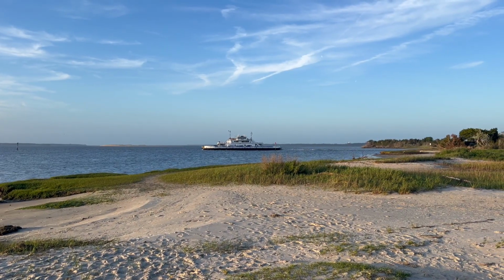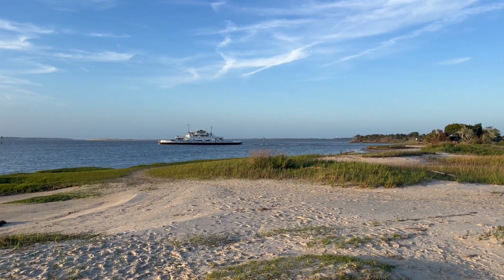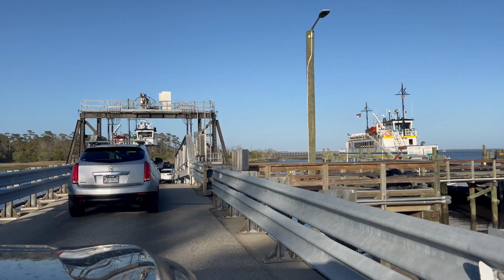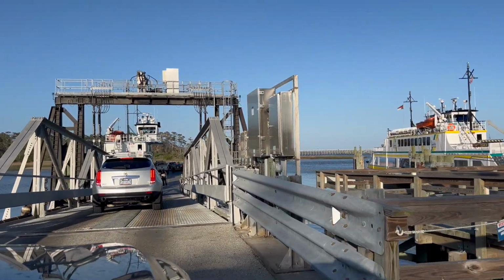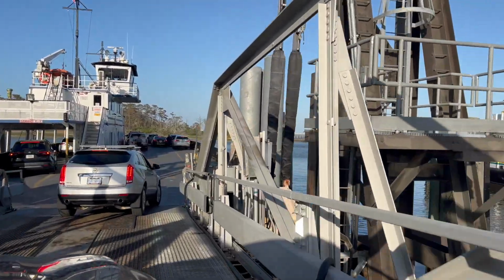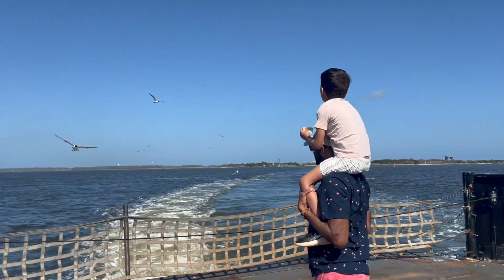One of our absolute favorite things to do while we're down at the coast is to take the ferry across from Fort Fisher to Southport and go eat out at one of the seafood restaurants down there. So this is us boarding the ferry. It's a car ferry, so you actually drive your car onto the ferry. You can also walk on, but of course we usually drive so we can have our car on the other side. So once you get loaded up, you can actually get out of your car and walk around a little bit.